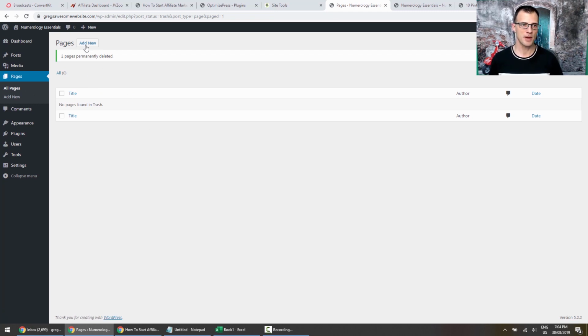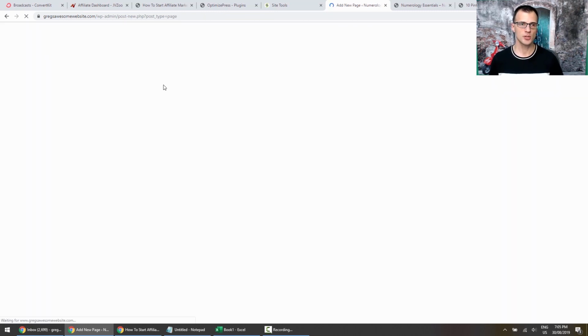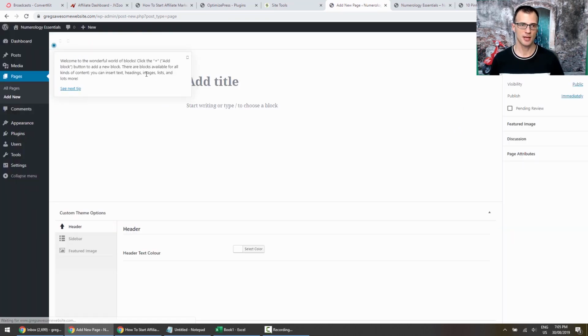Then go here, pages, add new, and we'll want to create an about page first. All right, now you will see this editor. There is something that I need to say about this editor. This is a new editor for WordPress. They just recently introduced it. It's called the block editor. To be honest, I don't really like it, and a lot of people on the internet don't really like this block editor. It's not very easy to use.